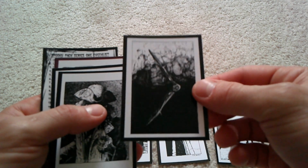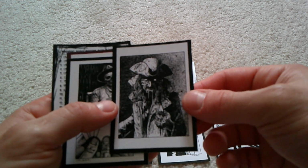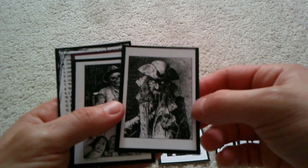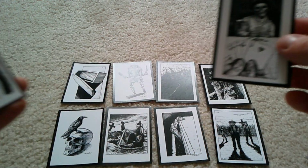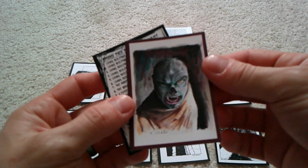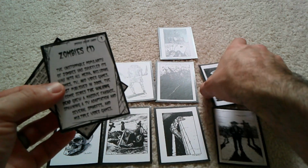Bat flying out of a cave, looks like. That's either a zombie pirate or it's Rob Zombie. Either one. And we've got some skeleton poker. And then this colored version of a zombie, it looks like. Yeah, okay. Oh, cool. Okay, so the backs of the cards actually have lore on them, I guess.